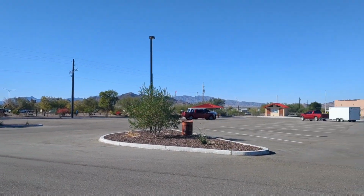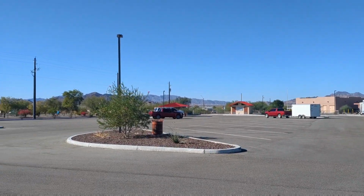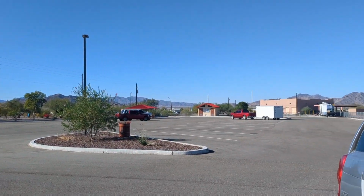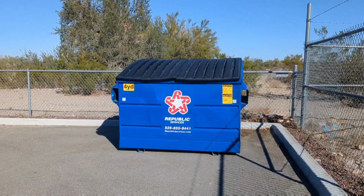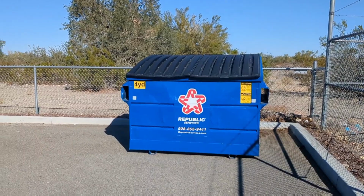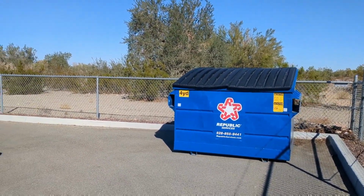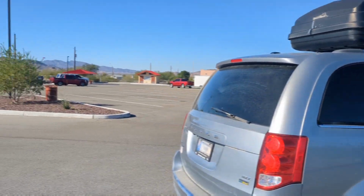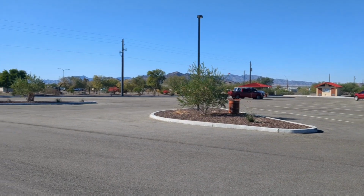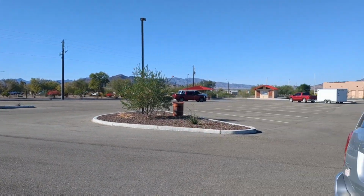Maddie pointed out this dumpster to me the other day. So we are at the public OHV staging area. There are some picnic tables and public restrooms, and there is a public dumpster here. So if you need to dump trash, this is a great place, especially because Maddie pointed out, these dumpsters in public locations like this one are paid for by tax dollars. So they're a great place to dump your trash.